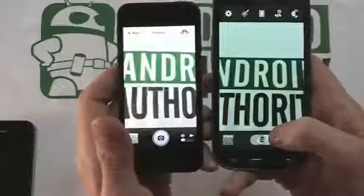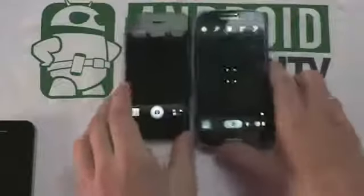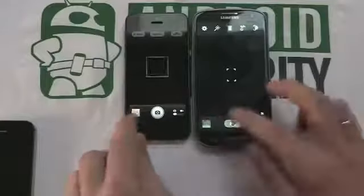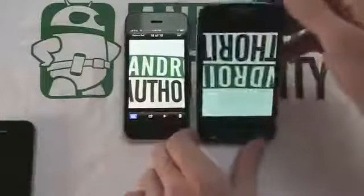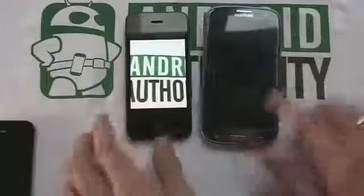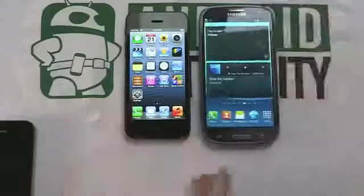Both are remarkably fast at capturing photos, something obviously mobile enthusiasts love to do. Browsing something simple like the gallery. Now, both appear to be very satisfyingly fast, and definitely.